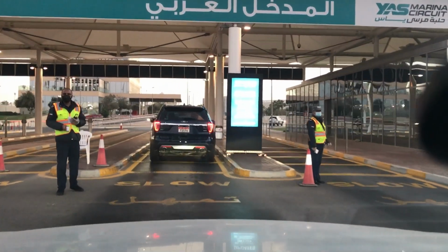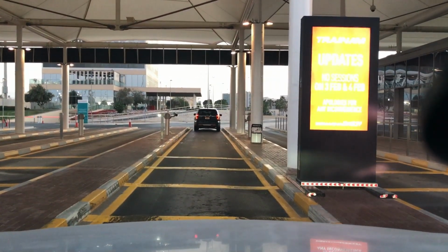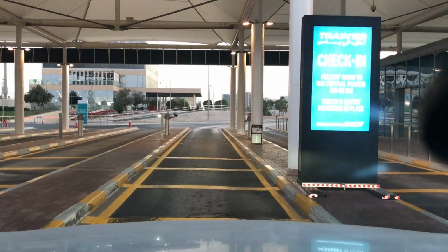We are entering through the west gate. There is a security check and temperature monitoring in line with the COVID protocol. You must wear a face mask and keep social distancing.